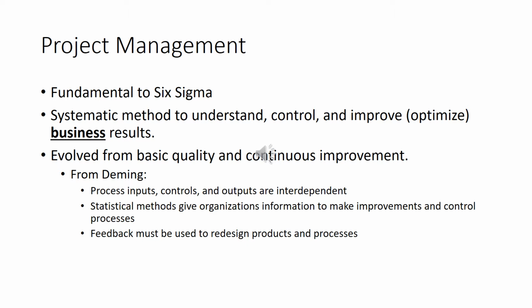It's systematic. It's a method for understanding, controlling, and improving, optimizing the business results. Again, Six Sigma focuses on business results. And basically this came about, it's been around for a while. Deming first talked about it in the 1920s, 1930s. And he says, well, basic quality and continuous improvement is important. It's about process inputs, controls, and outputs. They're all related to each other. What goes in affects what comes out.